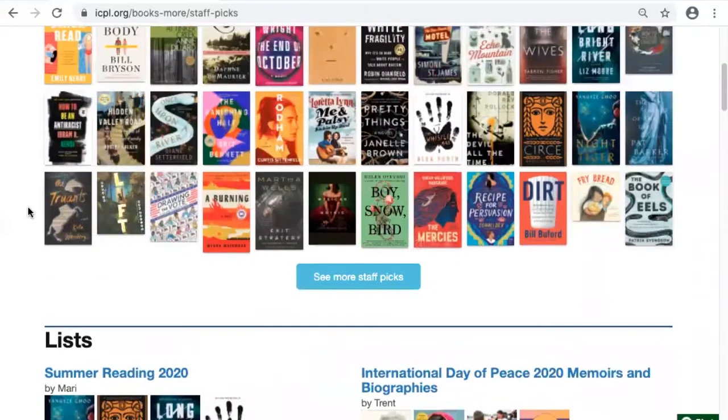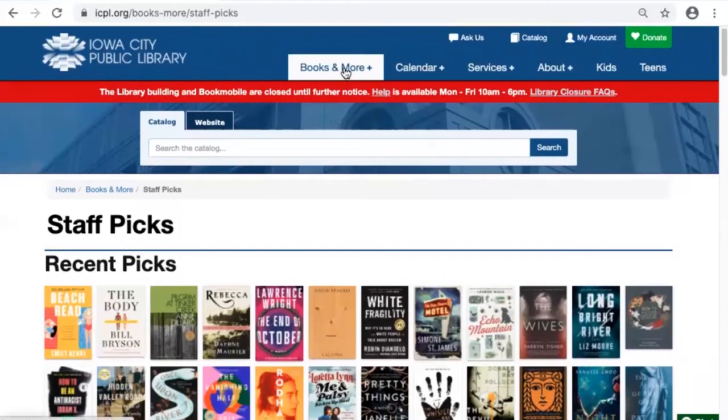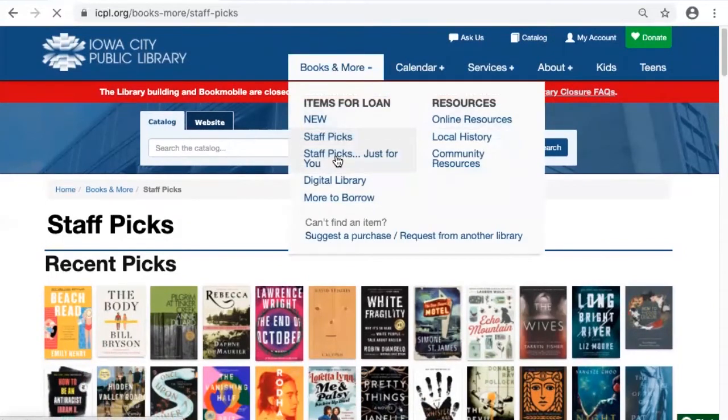You can ask anyone who works at the library for a recommendation anytime, but for best results, if you don't need an immediate suggestion, our new service allows us to find the best people to make recommendations for you. And that is under Books and More, Staff Picks Just for You.